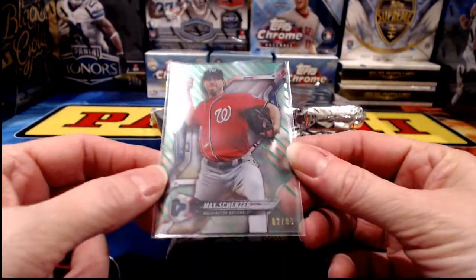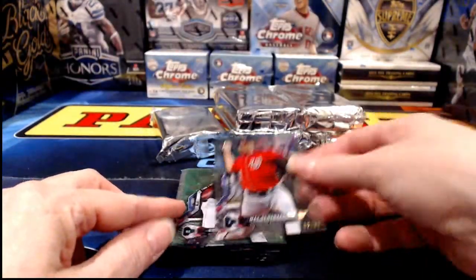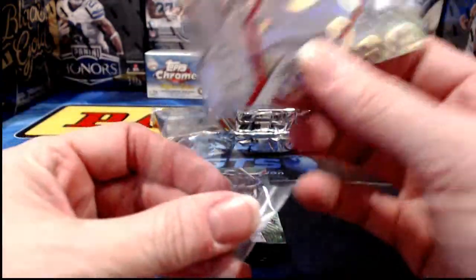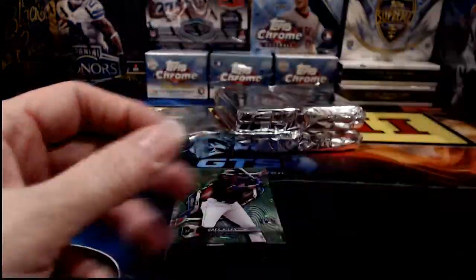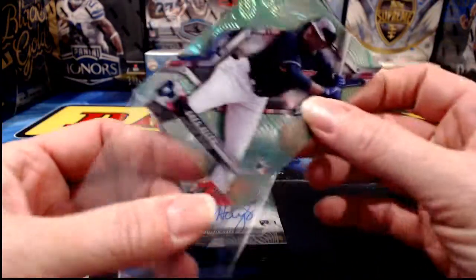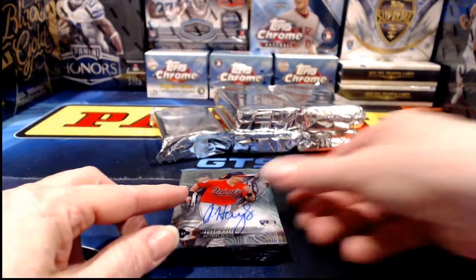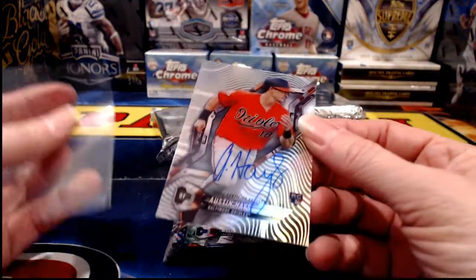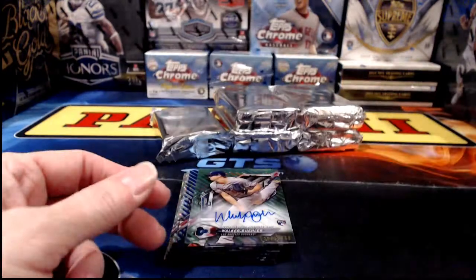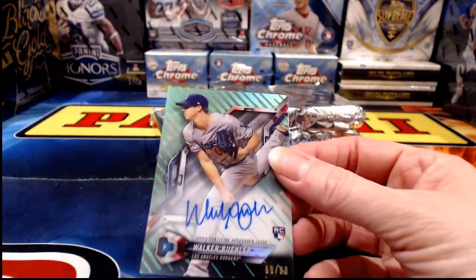Possibilities are endless. Max Scherzer, numbered to 99 for the Nationals. Followed by, oh, imagine that, Max Scherzer for the Nationals. This one to 50, though. To 99, it is Greg Allen and the Indians. And here come the Orioles and Austin Hays again. You pulled one already for him. I think it was to 25. And now you've got a bookend for Austin Hays.